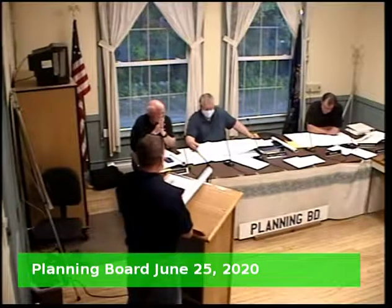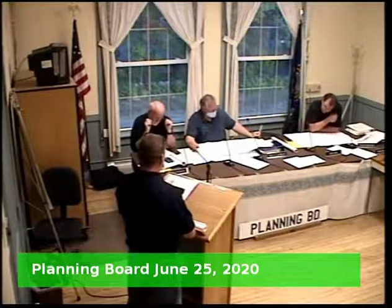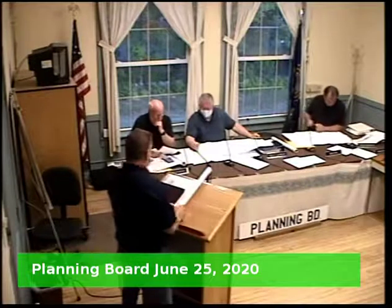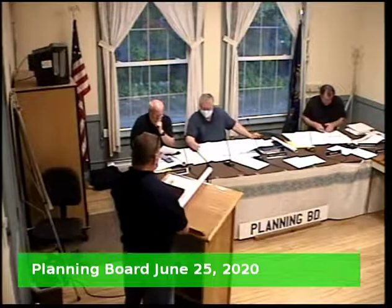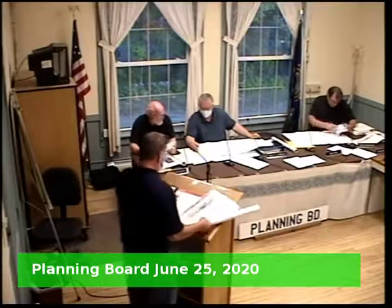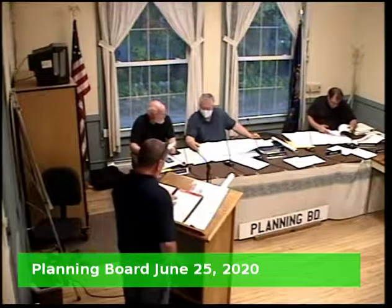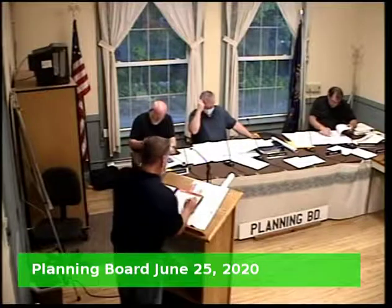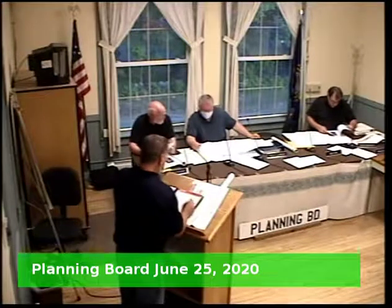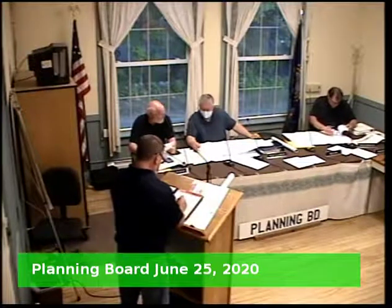Ready for motion? Sure. I make a motion we approve the expedited site plan for map 412 lot 175 for the following conditions. One, book and page in note one be reviewed and revised. Two, add a note stating the site is in the aquifer protection district, whether they've checked and whether it is or not. Three, add a table showing the impervious pre-development and post-development with the percentages of each.